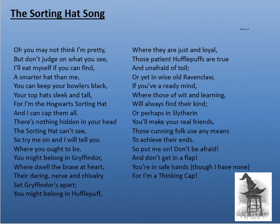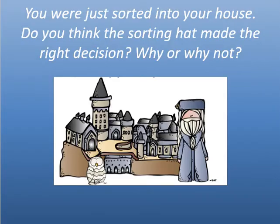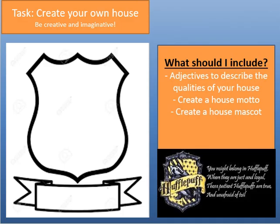So hopefully you've done your quiz and you've found out whether you'll be in Gryffindor, Ravenclaw, Hufflepuff or Slytherin. And have a look at the Sorting Hat song and think about, do you think the Sorting Hat made the right decision? Why or why not? Do you think you should be in a different house if you were in Harry Potter and went to Hogwarts? Think about why that might be. Think about some of the characteristics and whether you agree with them or not. So the first bit of creative work I want you to do for us is to design your own house. So design your own house shield on the template that you've been given.